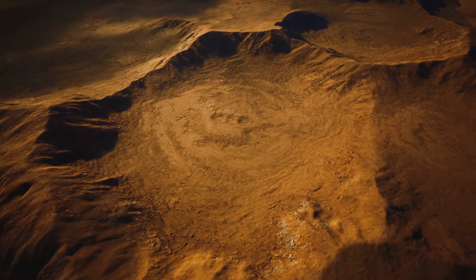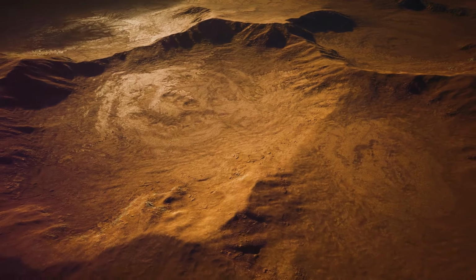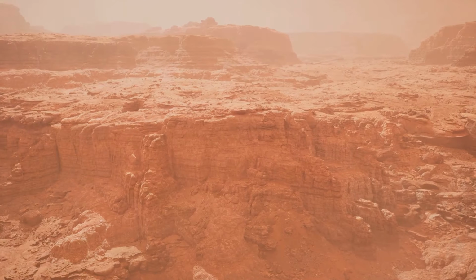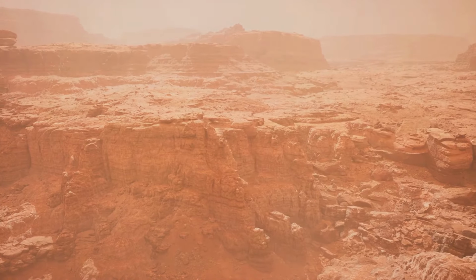Scientists believe that Valles Marineris formed due to tectonic forces as the crust of Mars stretched and cracked. Over time, erosion and possibly water flow further widened and deepened the canyon, creating the vast system we see today.